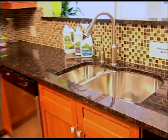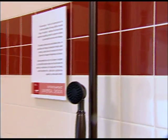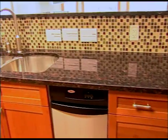And all the fixtures, the sinks, the shower heads, they're all very low water efficiency flushing systems. So that has certainly an impact on the amount of energy that the house is using for hot water heating too. In terms of the building materials here, we have the granite countertops and the wood paneling. Was any of that procured in a sustainable way?